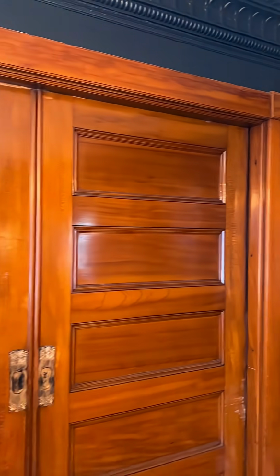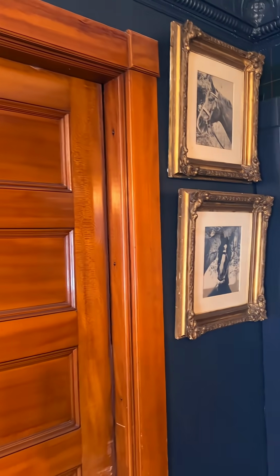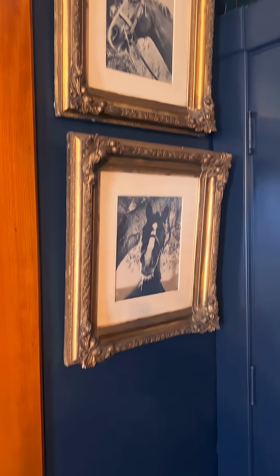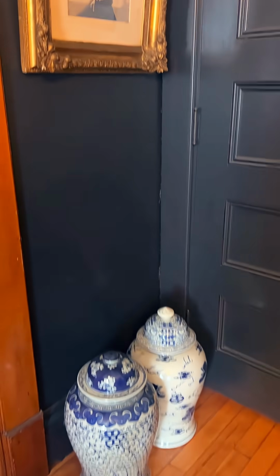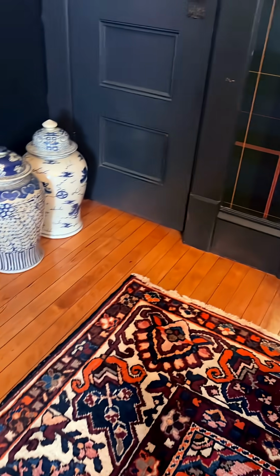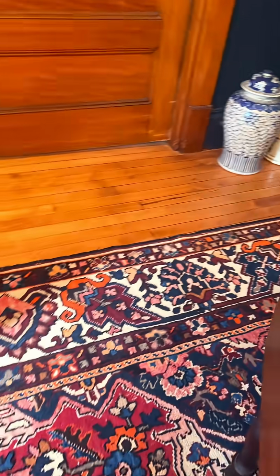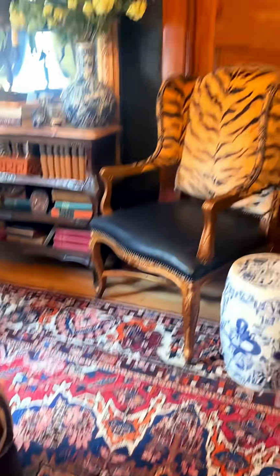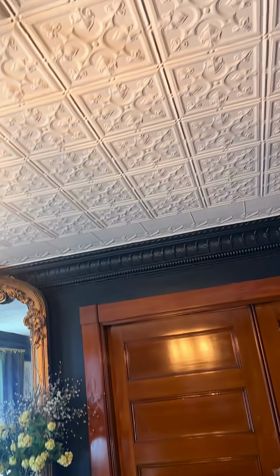There is my beloved Ralph Lauren chair and our sliding pocket doors, which go into what was once a parlor but is now my husband's library. I love anything to do with horses, so I've always got some antique prints framed around, showcasing equestrian or English hunt scenes, because that's my total vibe. And there is my mirror and bookcase I've talked about before.